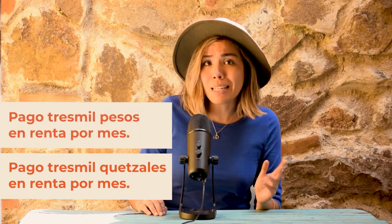Muy bien, estudiantes. También es importante notar que en muchos países, aunque la moneda oficial no es el peso, se utiliza la palabra peso o pesos para referirse a su moneda. Por ejemplo, en Guatemala podemos decir pago 3,000 quetzales en renta por mes o pago 3,000 pesos en renta por mes. This can be confusing for travelers since the official currency is quetzales and formal prices will be referred in quetzales. However, you might hear someone use the term peso interchangeably, in which case, unless the speaker specifies peso mexicano, peso colombiano, peso argentino, etc., they're likely using the term peso colloquially to refer to their own moneda, even if its true name is Quetzal, Sol, Colón, etc.